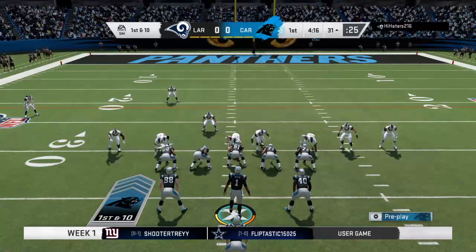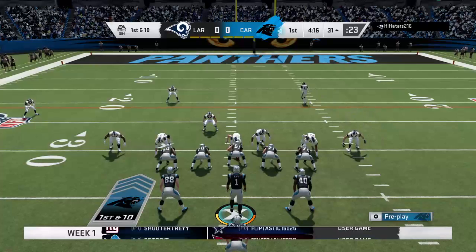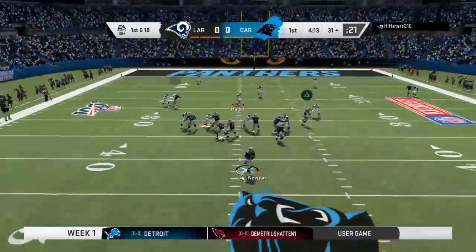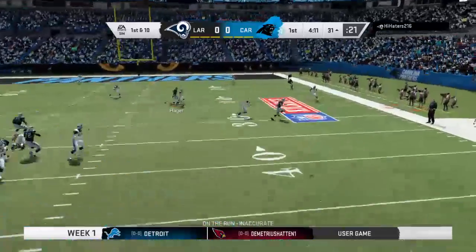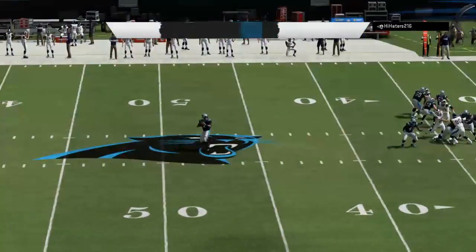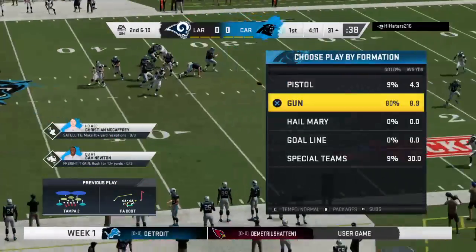Mike 54. Watch the run. Now Newton on first down. And this is incomplete. Greg Olsen was the intended target. And now it's second down.